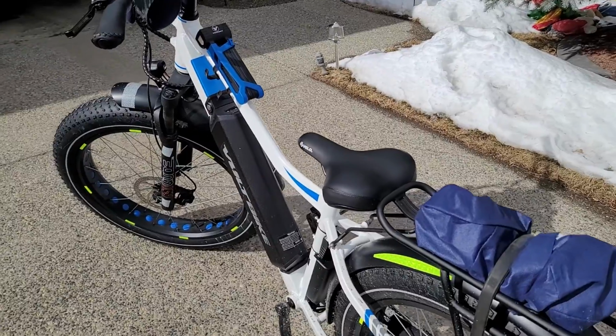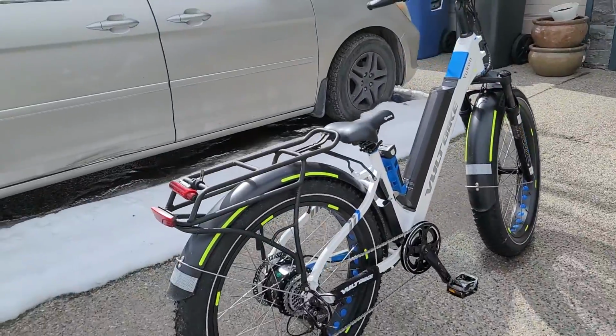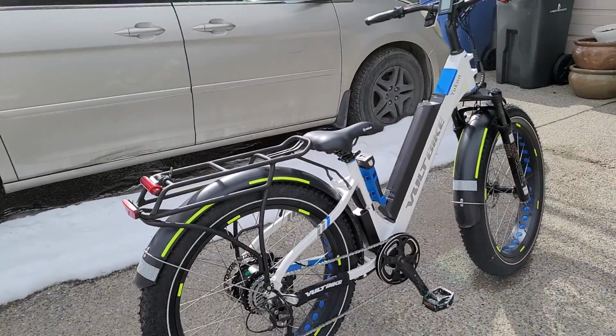So it's a nice beautiful day on a Saturday, and me and my wife, we took it out. This is her version of her bike. It's a step through bike, also a Yukon 750.